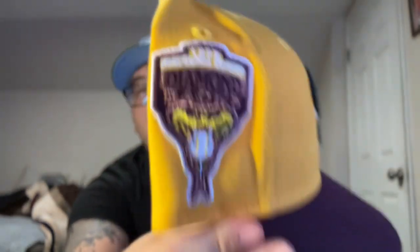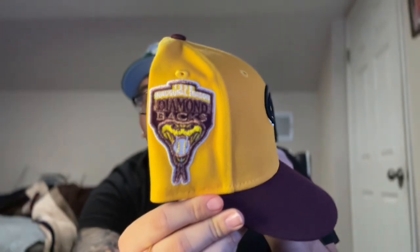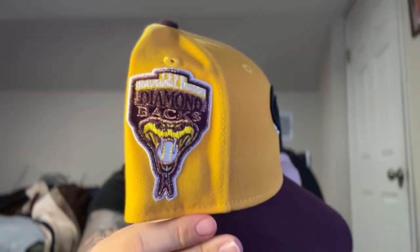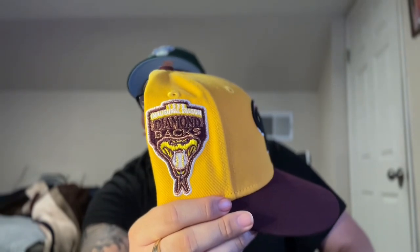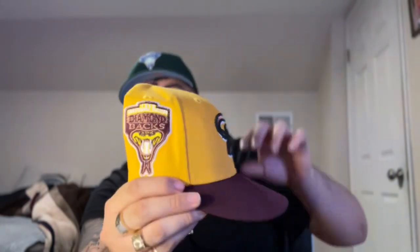But look at the patches, guys. I'm telling you guys, D-backs has one of the best patches. Comment down below or drop a like if you guys agree. But yeah, look at this one. This is a 7 5/8. It's kind of big on me. But I still copped it because it was like the last size, because they didn't have my 7 1/2, so there was only 7 5/8 left. So I was like, fuck it.